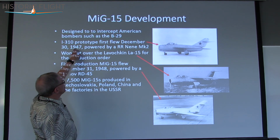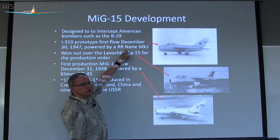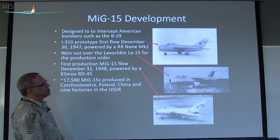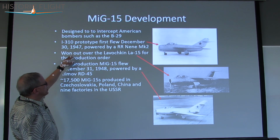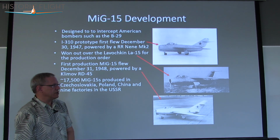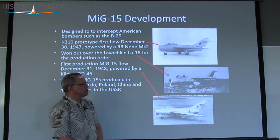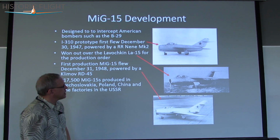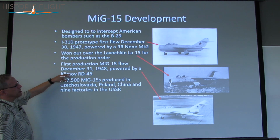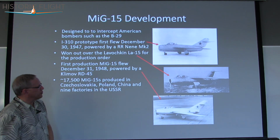The initial prototype flew just slightly later than the F-86 and literally had one of the Rolls-Royce engines as a power plant. I mean, the Soviets didn't even bother to put one of their own in yet because they weren't in production. The competitor was the Lavochkin La-15 here, which actually proved to be a decent airplane, but it proved to be hard to maintain and to build. So for that reason, the Mikoyan design went into production. The first production MiG-15 flew at the end of the next year, powered by a Soviet-built engine, an RD-45.